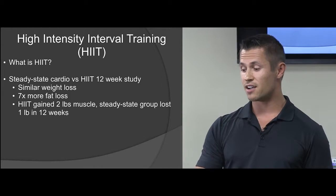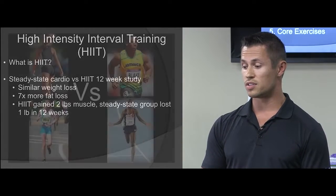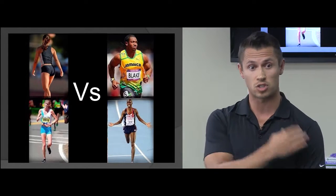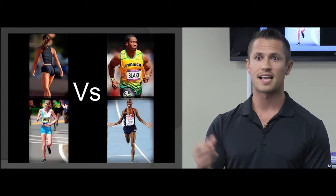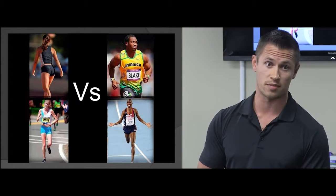The steady state cardio group actually lost 1 pound of muscle, which again makes sense, because do you think the people on the bottom have a lot of muscle mass? No. In fact, they're small, so you think, okay, they might be toned, but what's there is not muscle. Because that long distance running is very hard for the body with all that cortisol production to maintain any type of muscle mass whatsoever.